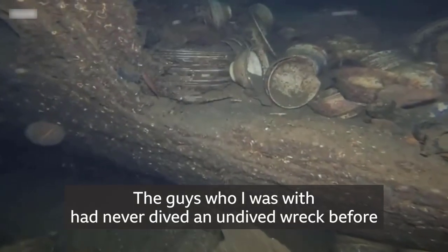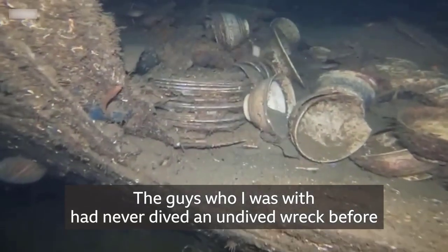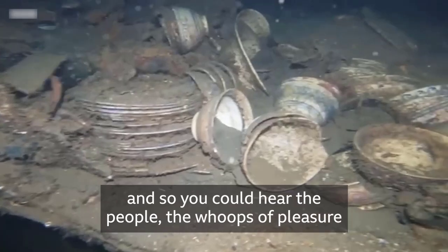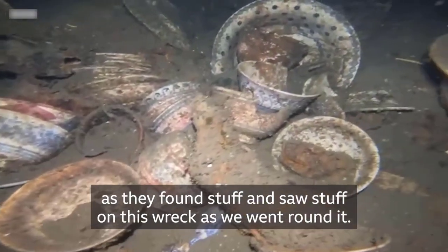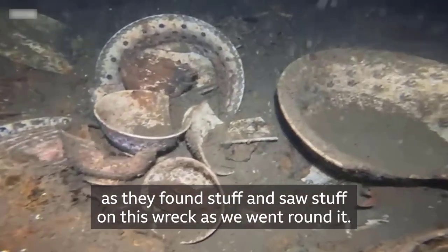The guys who I was with had never dived an undived wreck before, and so you could hear the whoops of pleasure as they found stuff and saw stuff on this wreck as we went round it.